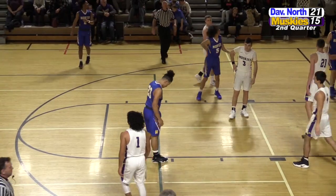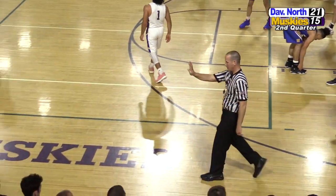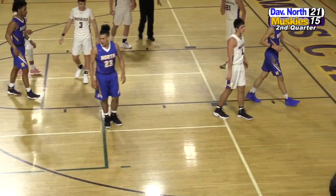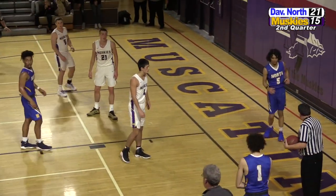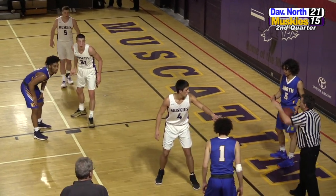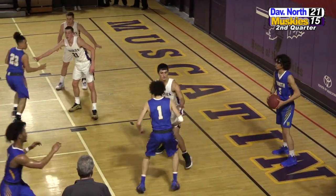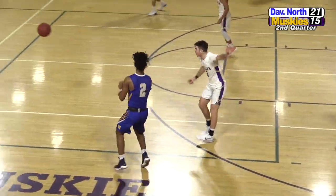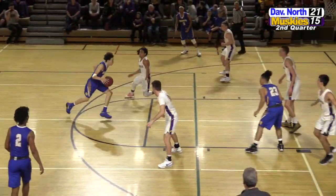And that's going to be a foul on Cooper Zek on the baseline with the hold. The quickness of North is really making a difference. Yeah, they've got such athletic kids out there right now. It's tough to defend them. And so North will inbound underneath their own basket. Wilmington in the corner. Cooper Zek, Josh Hutton in the 2-3 zone.